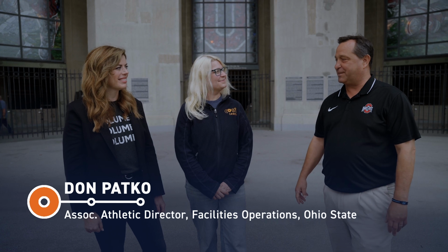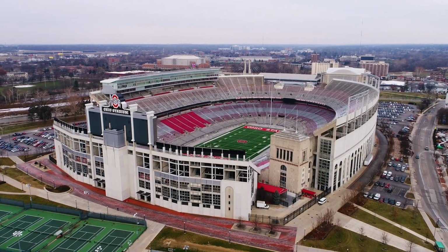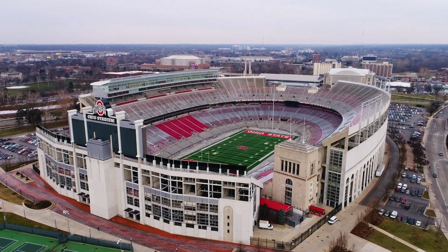Hi, my name is Don Patko. I'm Associate Athletic Director of Facility Operations and Capital Building Projects. I've been in this position for 35 years now. We are the caretakers of the Shoe, and a lot of what we do is work on the vertical concrete of this building and make sure that it's safe for the general public.